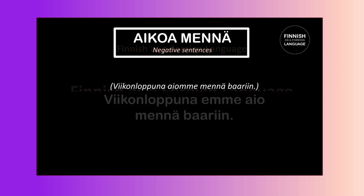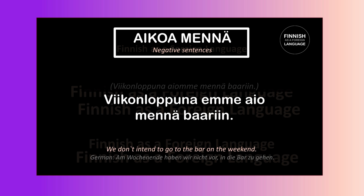Next one, number 3, was viikonloppuna aiomme mennä baariin, which means on the weekend we intend to go to the bar. Now, when we want to negate it, then it is viikonloppuna emme aio mennä baariin, which means we are not going to go to the bar on the weekend, or we don't intend to go to the bar on the weekend. Let's take a closer look.